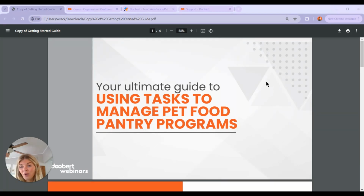So today we're going to be looking at how we can use our tasks to better manage our pet food pantry programs. These are really great because we can set them as just personal reminders to our team, or we can also use them as almost like a pickup log as well. So there's a lot of different options that we can use these for. So I really wanted to share this with you guys and hopefully spark some inspiration for some things that you can implement into your programs.